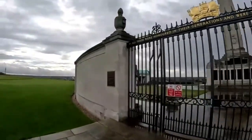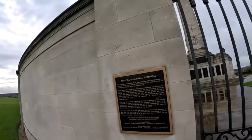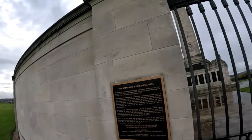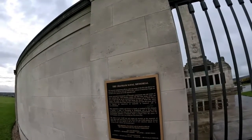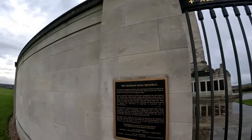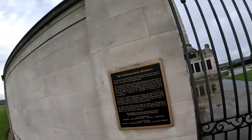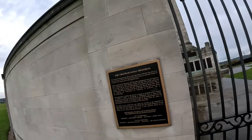No ball games. This memorial commemorates officers, ranks and ratings of this port who died at sea during the wars of 1914 to 18 and 39 to 45. Actions in which they fought are recorded in the registers and the memorial itself. Similar memorials around Portsmouth, Plymouth. Yada, yada, yada.